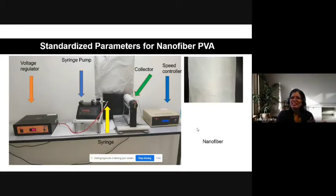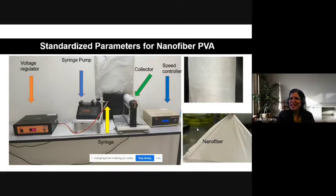Okay, so you can see here there is a white color sheet, right? From the white color sheet we are pulling the nanofiber. As I said, in the collector region, first we tried with aluminum foil. Because of the very thin layer of the nanofiber, we couldn't peel the nanofiber from the aluminum foil.